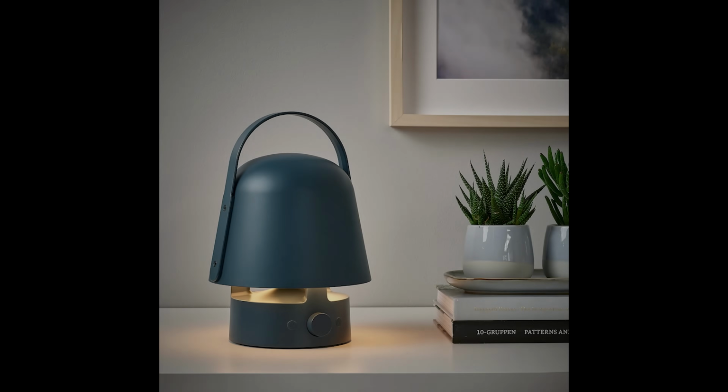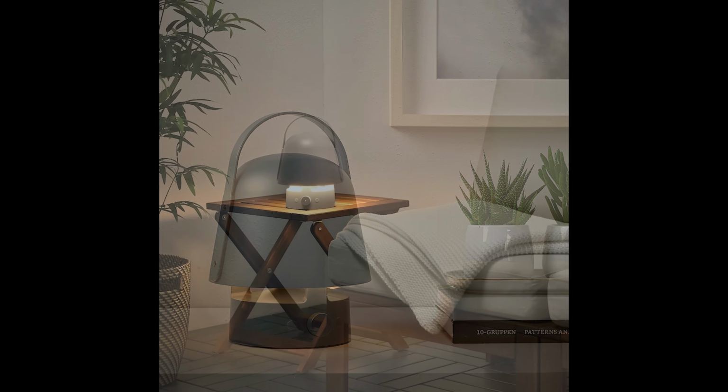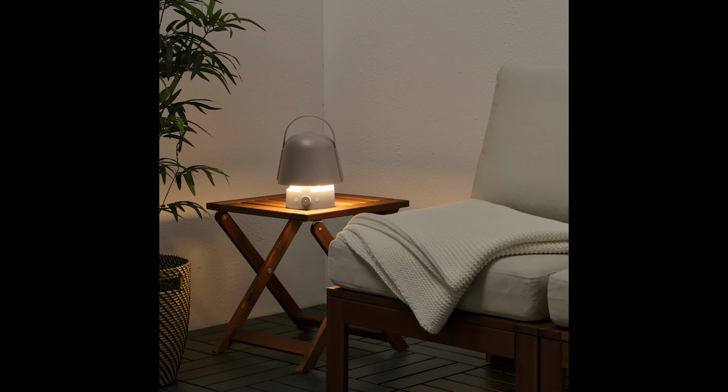Oh my goodness, my husband freaked when I told him about this. They have outdoor tunes available. They have a brand new Bluetooth speaker and it is so cute. It comes in gray and it comes in blue. It's $64.99 and it's perfect because it is wireless and you can take it outdoors with you.